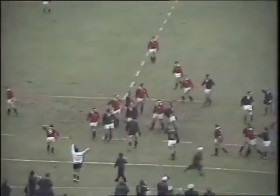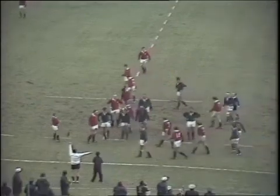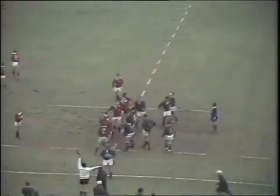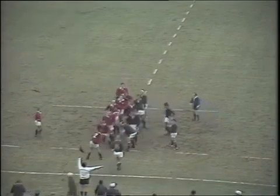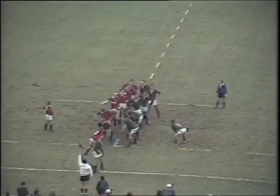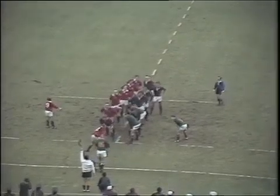But the touch judge on this side indicating that Clive Woodward stepped into touch. It looked a little bit forward. Perhaps the referee, Mr. Bonnet, would have let it go. Could have been a dangerous situation for South Africa.